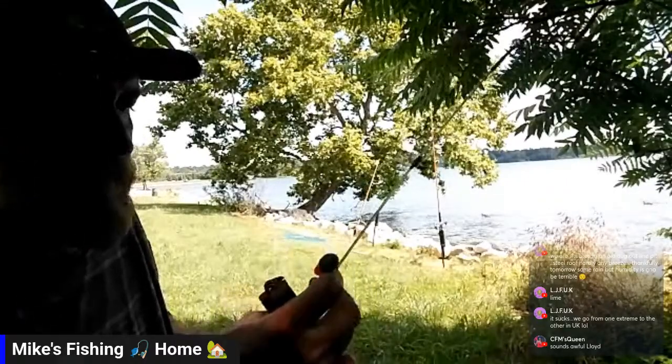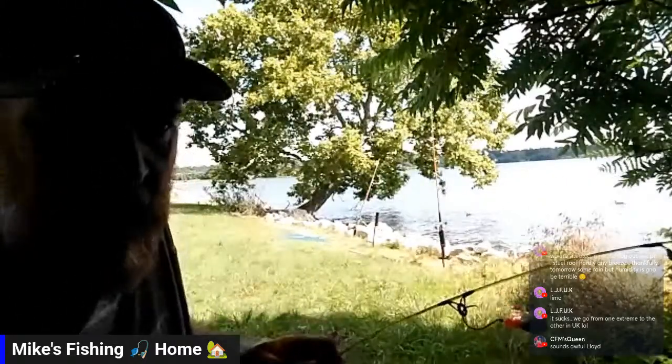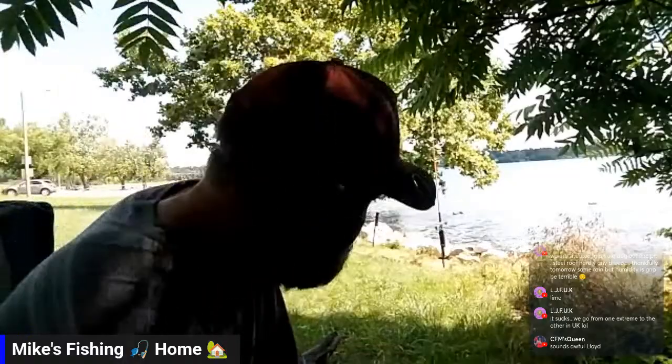All right, I got him re-rigged up. Now I'm gonna get a night crawler and a float out and go try to catch me a piece of bait real quick.